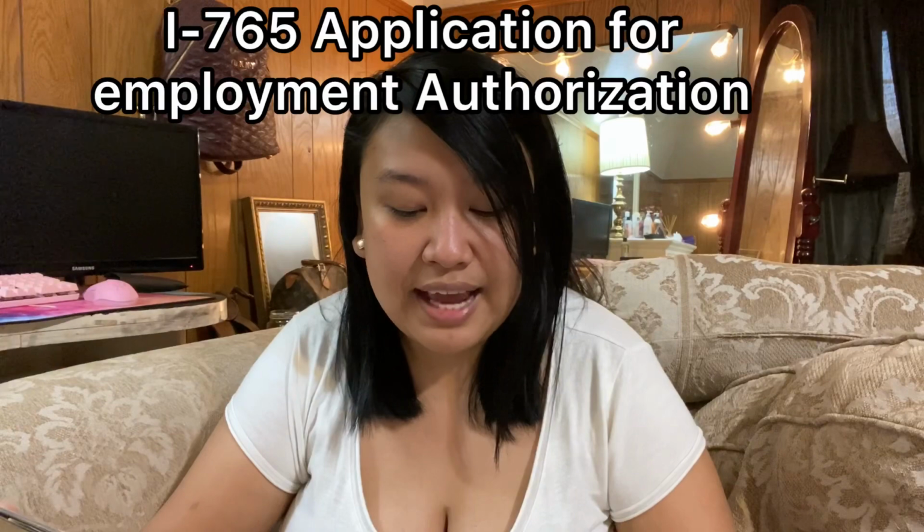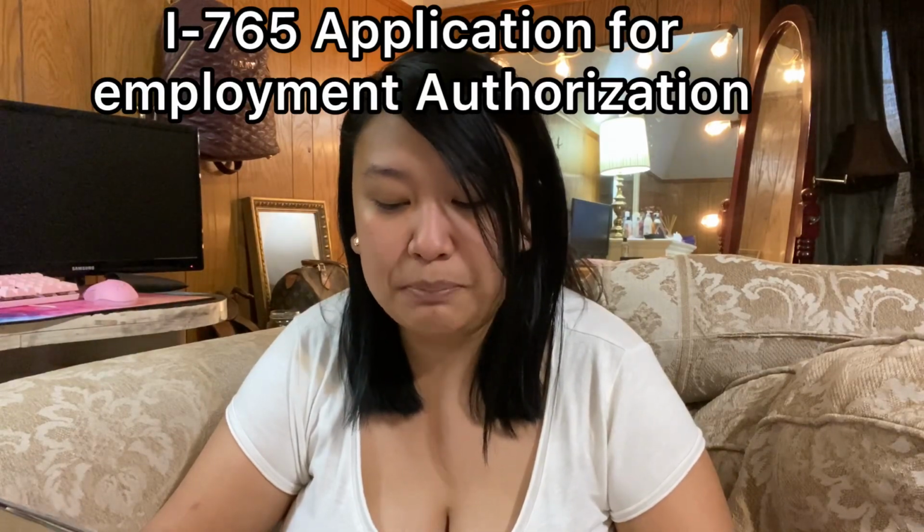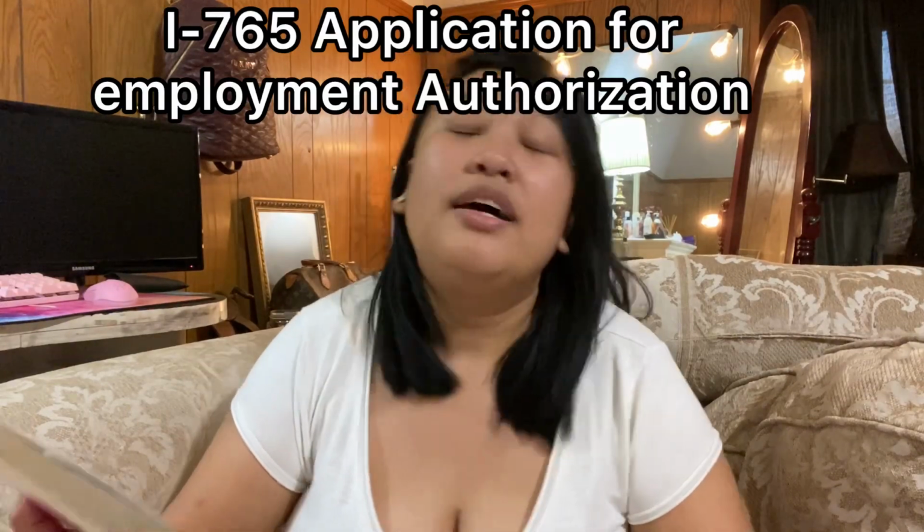And then the I-765, application for employment authorization. That is if you wanna work. Syempre naman gusto natin mag-work pa kahit pa paano. So you also need to apply for that. You also can apply for a travel permit if there is a need for you to go out of the country on this application. But for me, we didn't apply kasi it's an additional fee. Pero we don't need it kasi hindi naman ako lalabas ng bansa for now.